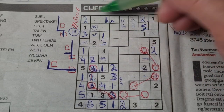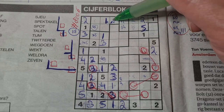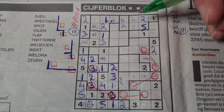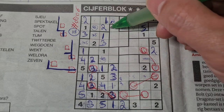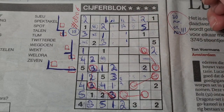This box can be 2, but also that box can be 2. We have a double 2 there. If you place 2 here, I cannot fill any 2 in one of those 2 boxes. So the only place left for the 2 in this area is supposed to be there. Alright. Then these 3 boxes surrounding the 1 can be a 1. So the 1 could be here, could be there.